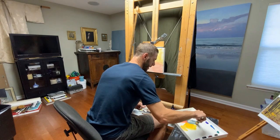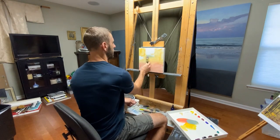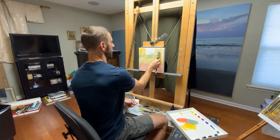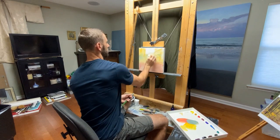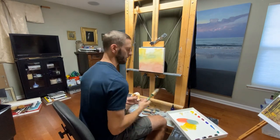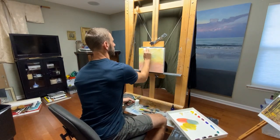I think at this stage, it's always important to just think about big picture, not thinking too much about any details. The details come later. It's just setting up a tone, trying to create a blueprint of where I want to go. Just using a little bit of this color, just wiping it around, just setting up a background.